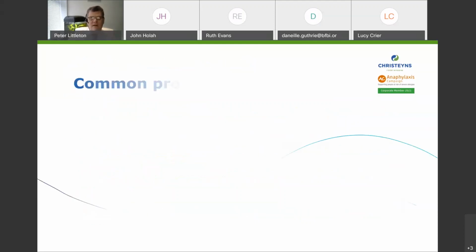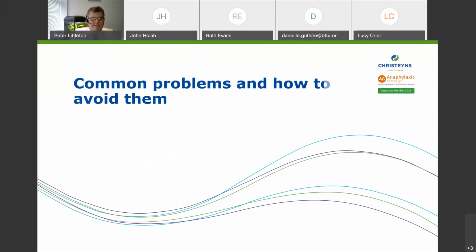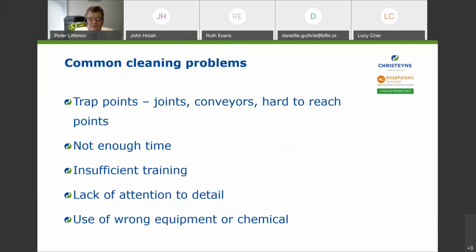So common problems and how to avoid them. Well, trap points, joints, conveyors, hard to reach areas. When you have a look at a piece of equipment, if you look at it and think, how the heck am I going to get to that bit? That's a trap point. That's the hard to reach point. That's your area where you want to be looking at your allergen testing and your allergen validation and verification to make sure that you've actually got rid of the debris from the hard to reach areas. And joints, conveyors are definitely areas where you need to look, particularly the undersides of conveyors where you may have sort of return rollers and support rollers.